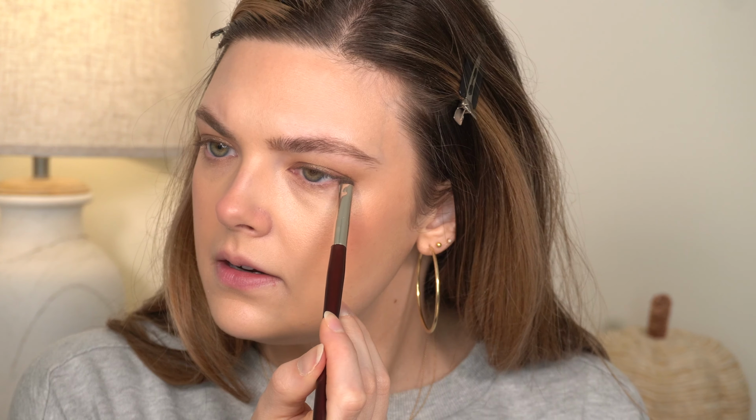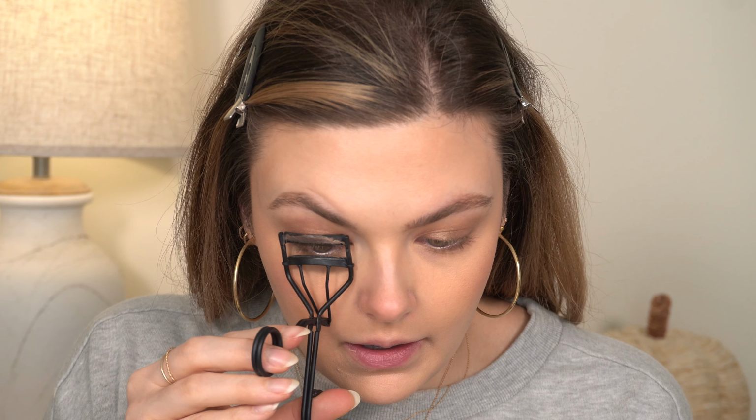I love it. Okay, I didn't do this the other day, but I think I'm gonna do it right now. I'm gonna take that green again with a BK Beauty 204 brush, and I'm just gonna run just a little bit of that on my bottom lash line. All right, now I'll just apply a little bit of mascara.